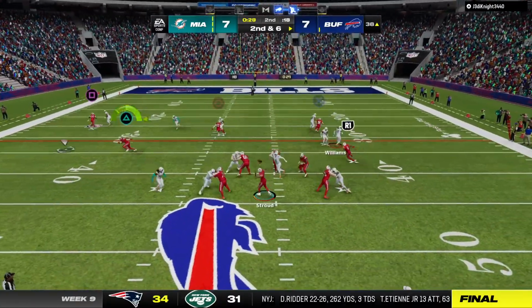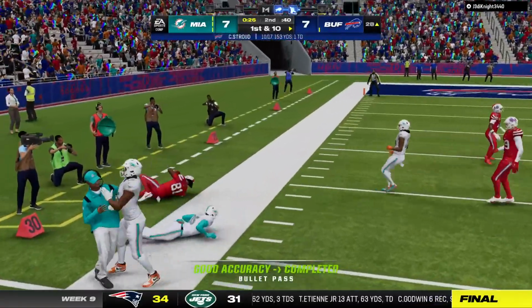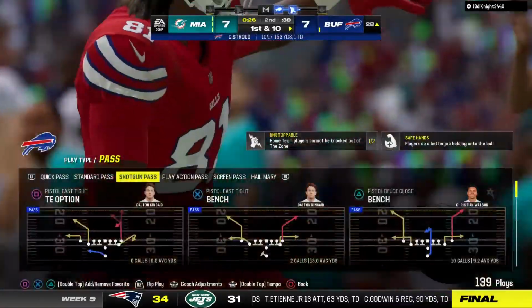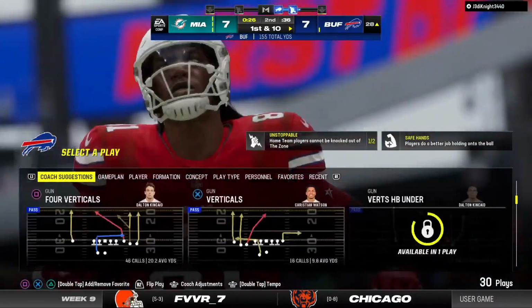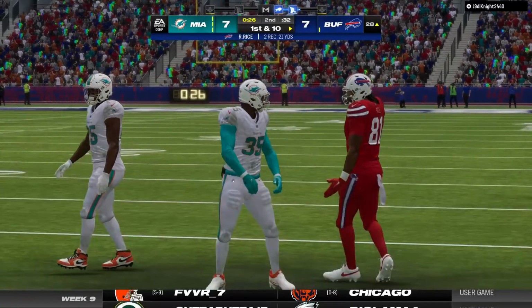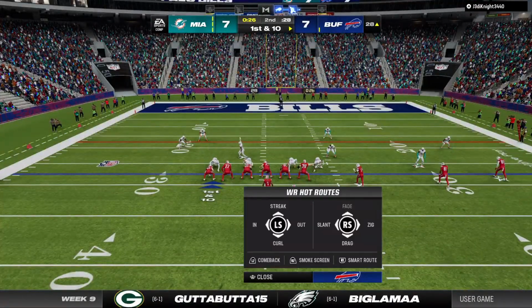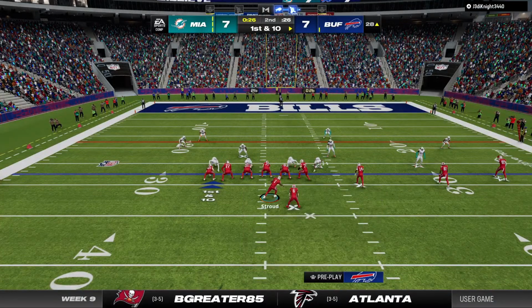Here goes Stroud again. That one caught by Rice. And he is out of bounds, but not before he's inside the 30. Give him 10 yards there as this offense is on a roll. This drive continues to plunge forward. 1st and 10 at the 28-yard line.